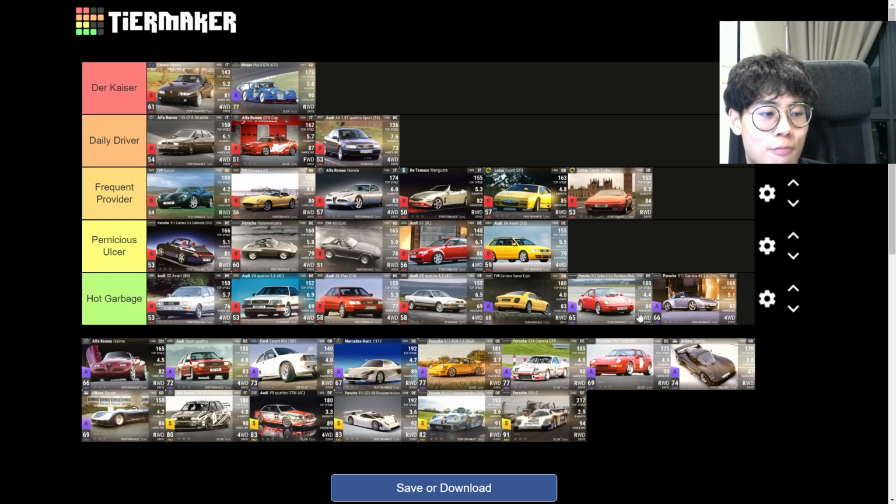I do love my Porsches, don't get me wrong, I love them, but the main issue with these cars is that they're really only going to be seen as 1 stars, and at 1 stars they're not even going to beat the ultra rare. So they're not good.